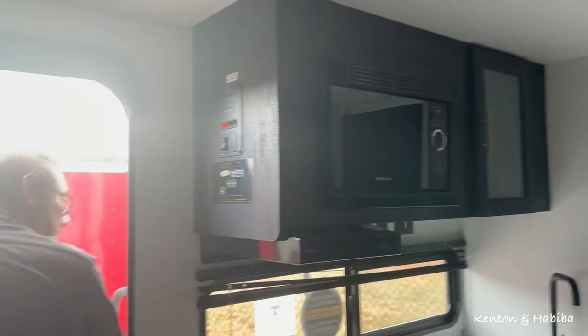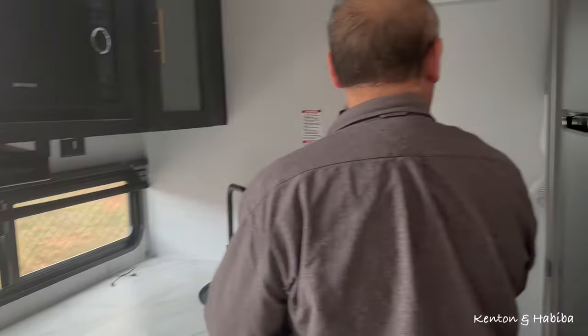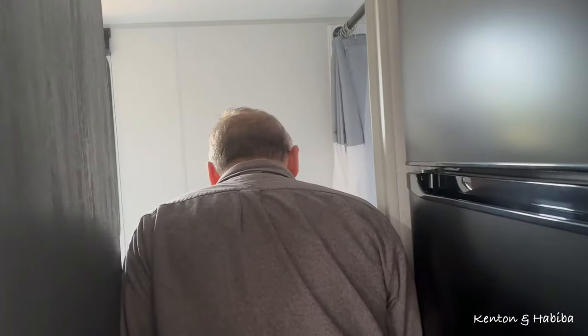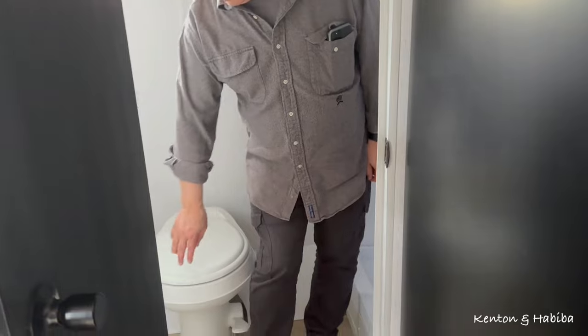All right, Boo Boo, let's see another unit. You know what's missing here? A window. Besides, this one's got the window by the stove. Oh, the bathroom. We didn't even look at the bathroom. Come on, Boo, what are you doing? I'm demonstrating. You're demonstrating what? You need to lose some weight. You know you were doing that on purpose.